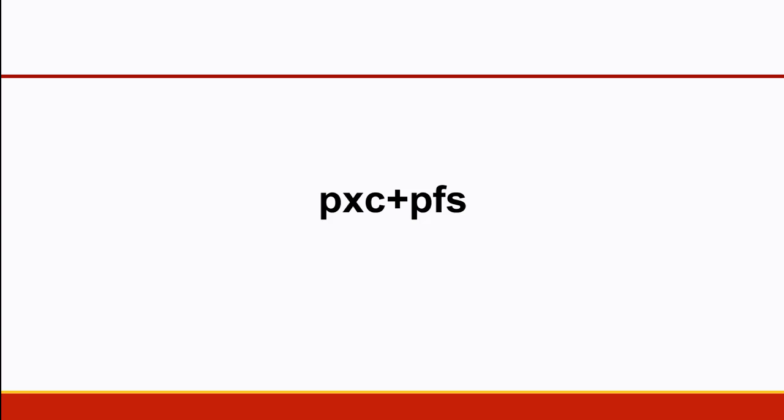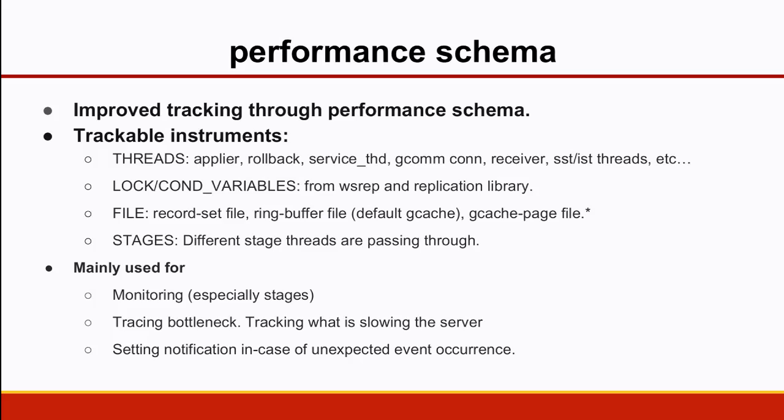Next is PXC plus PFS, performance schema. Just now we were looking at Thomas's talk, where they have been emphasizing that there has been a lot of gain that we have been seeing from PFS, and PFS is one of the most important aspects moving forward to monitor your systems. A lot of things are being moved into PFS.